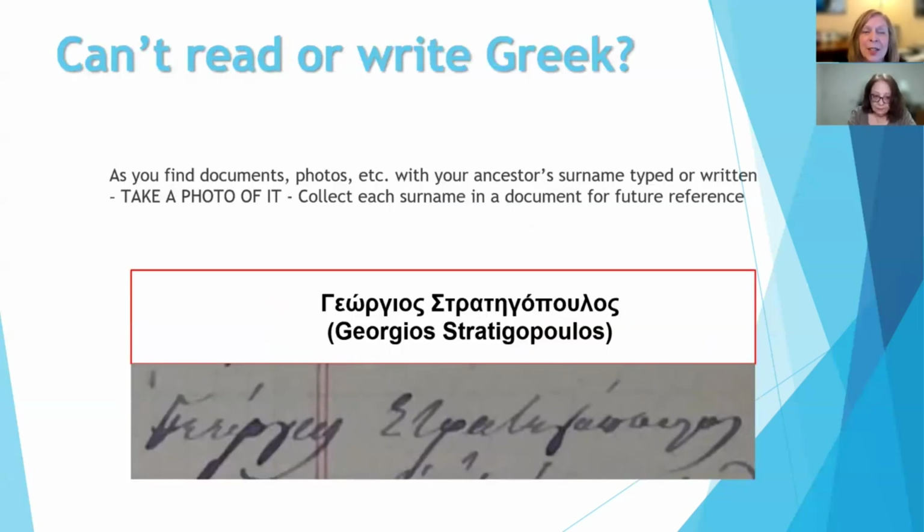Now, some of you are like me. Maybe you can't read or write Greek, or you can't read or write Greek very well. So this tip will help you tremendously. Clip or take a photo every time you find your ancestor's handwritten name.